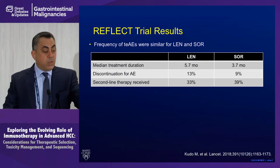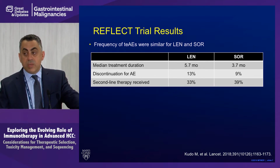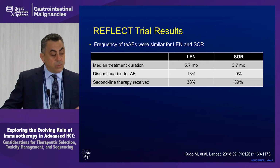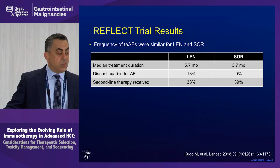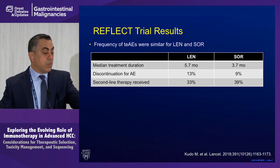When we look at the results of the study and put this in perspective about what to do when we see our next patient with advanced HCC and the choices of lenvatinib versus sorafenib, it's important to keep in mind the differential toxicities between the two. When we look at the discontinuation rate for adverse events, it's actually pretty similar between the two. So one cannot say that patients are withdrawing from one versus the other because of toxicities. If anything, a little bit more with lenvatinib. Both agents had second-line therapy received on this trial at a rate of close to 1/3 of the patients.